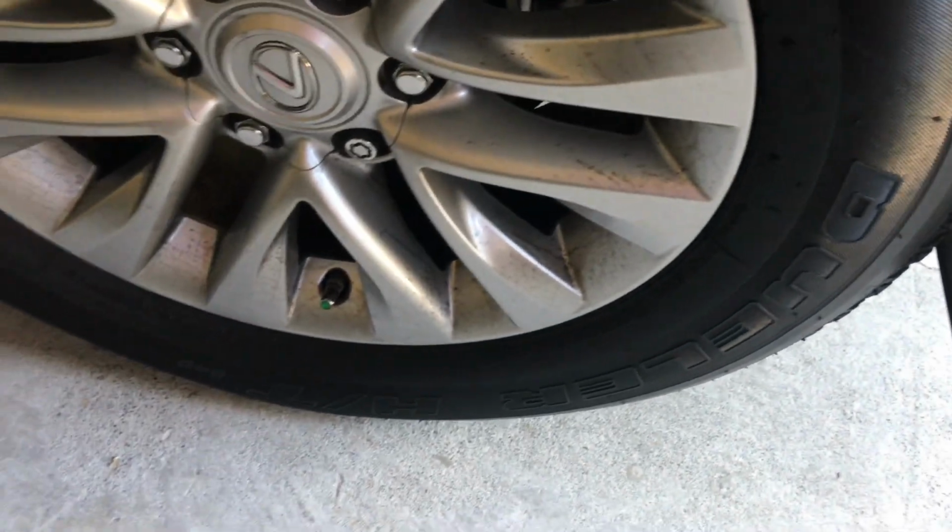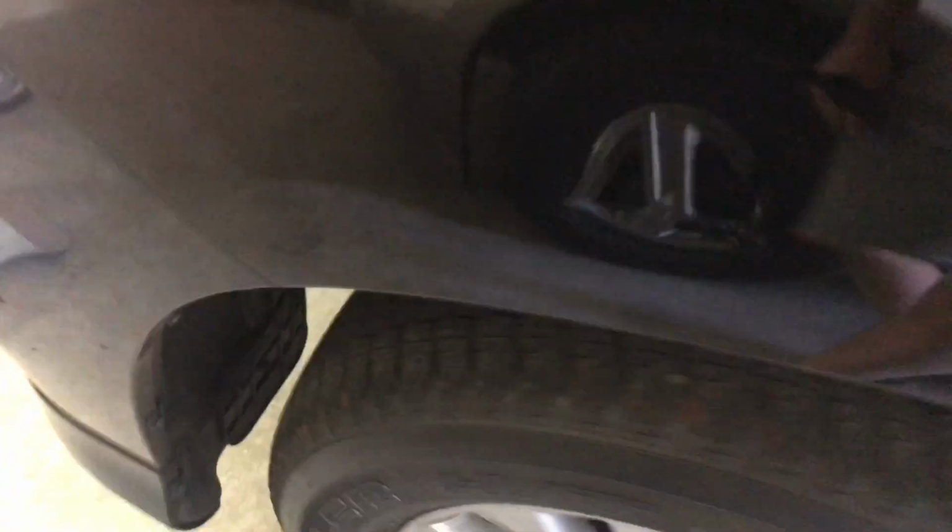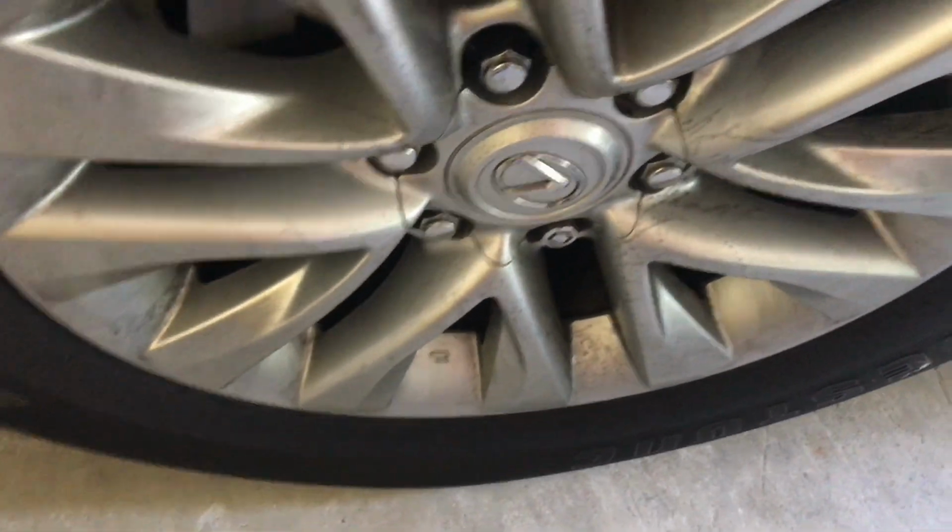This thing is sporting Bridgestone Dueler tires. Good tread left. Hey, it's only got 12,000 miles. Yeah, probably about time for a rotation. And definitely time for a bath. Dirty car.